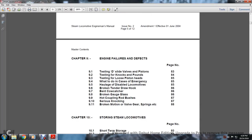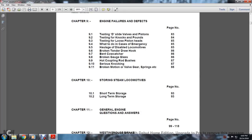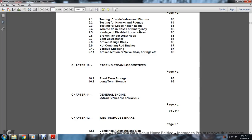Chapter 9, engine failures and defects, testing D-sided valve pistons, testing knocks, pounds, testing loose piston heads, what to do in case of emergency, haulage of the disabled locomotive, broken tender draw hook, bet and cow catcher, broken gauge glass, hot coupling rod bushes, serious knocking, broken knot, broken motion of valve gear, spring, etc. Chapter 10, storing steam locomotives, short-term storage, long-term storage. Chapter 11, general engine questions and answers.